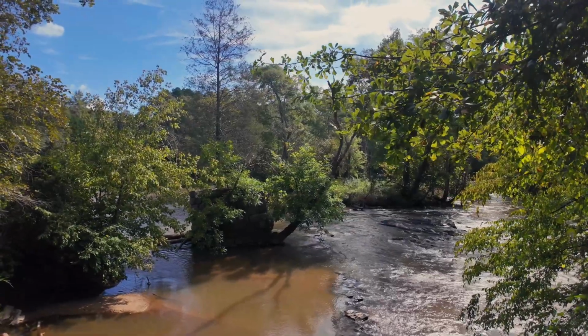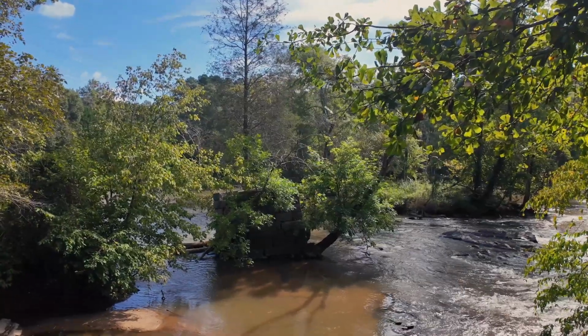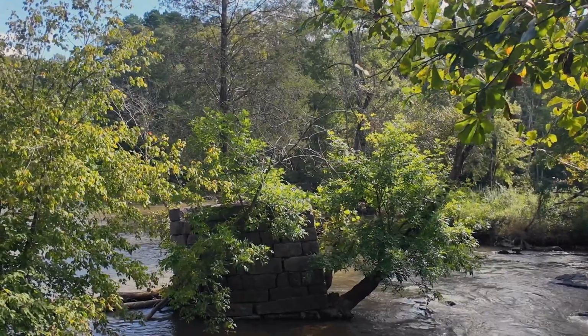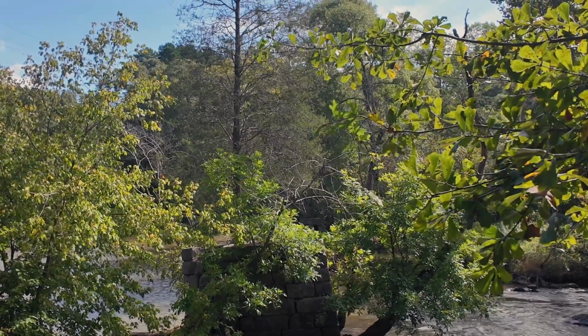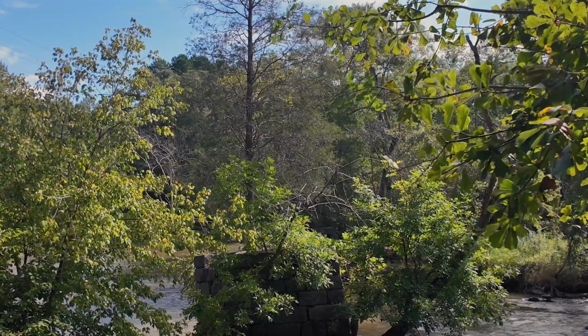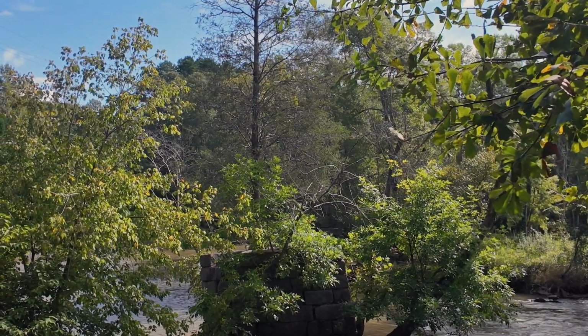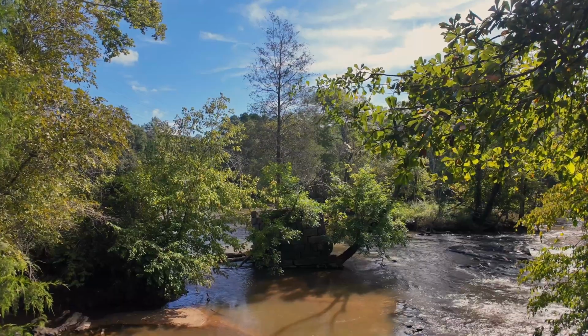There it is. You see the bridge support. I'm going to zoom in again. Straight in front of us, and just behind it is another one. So this is where that old pre-Civil War bridge was. I'm going to zoom back out and just look at the river here.